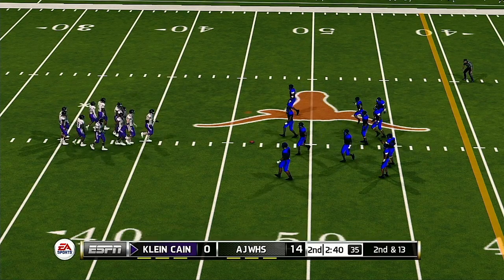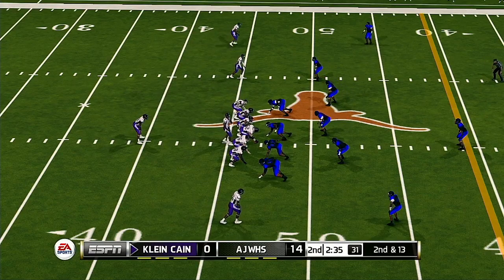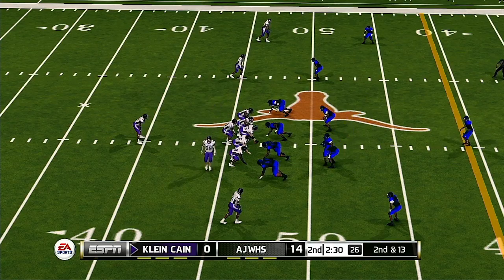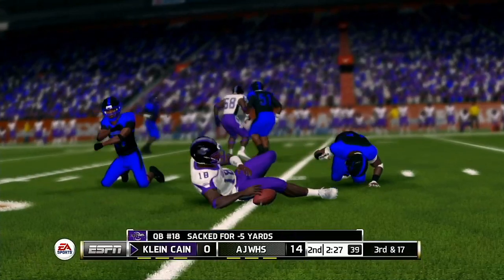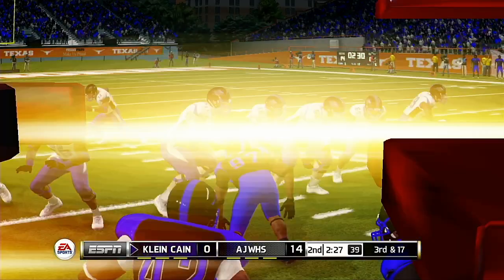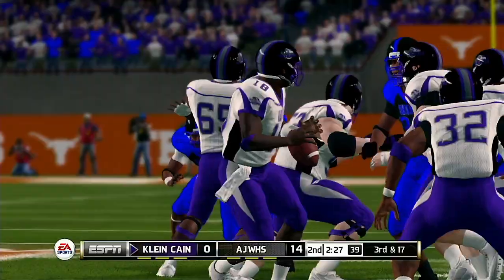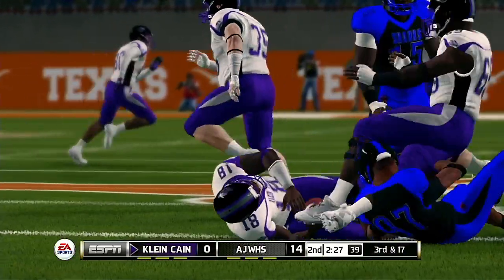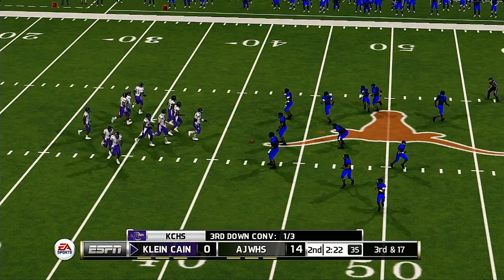From their own 46-yard line, it's second down. Going to be sacked for a loss. That's a loss of 4 yards on the play. That'll bring up third and long. So the sack makes this third and very long.